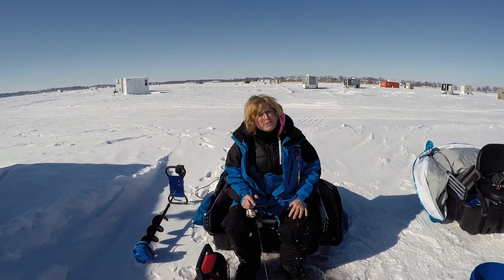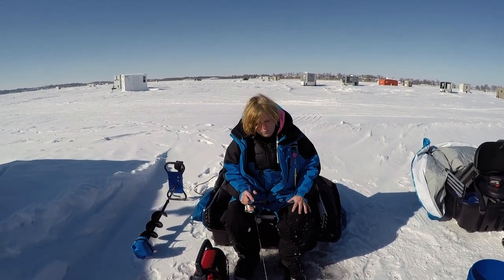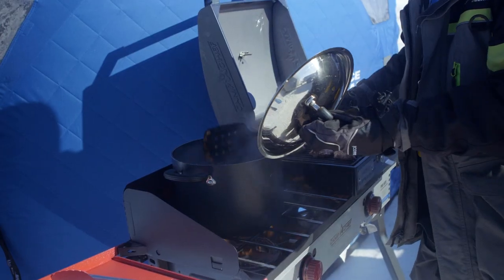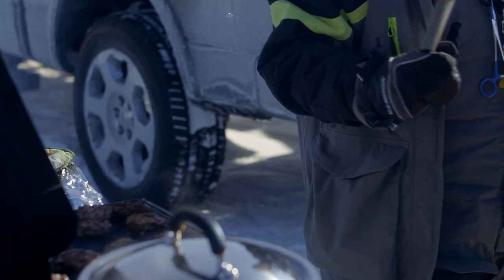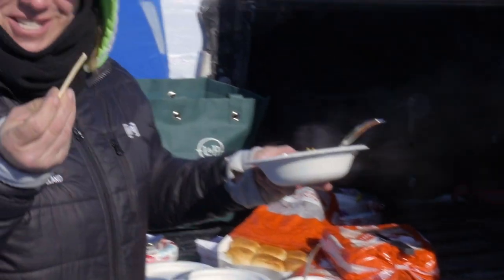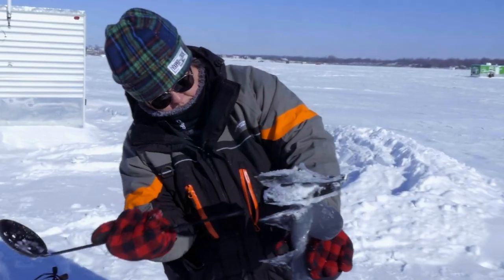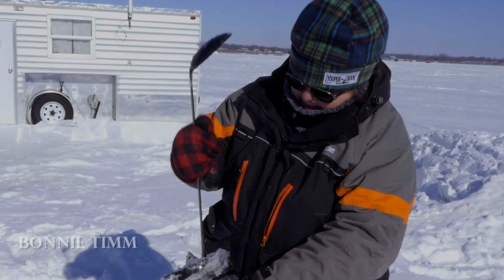I caught a little sunfish, nothing major, but we're hoping for something a little bigger. Yeah, brisk out here. I'm going back. Back where it's warm. Sausage, chili, and bacon cheddar sliders. Look at, the cheese is frozen. There's ice on it. It'll melt. Get such ice buildup that we gotta clean the blades off.